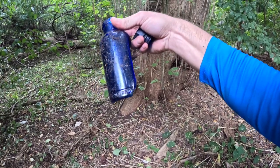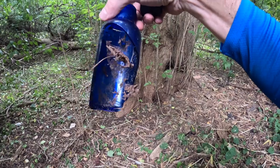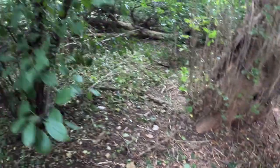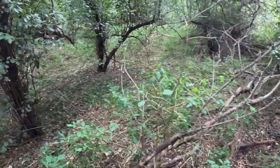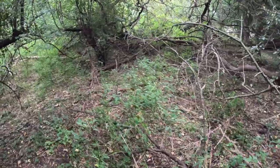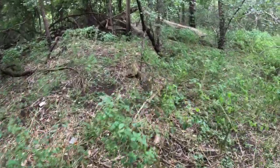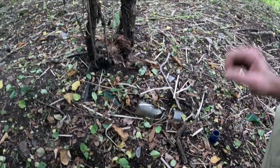Emerson. Emerson Drug, it says on the bottom. Yeah, if that was in whole shape, that would be a very valuable bottle. Too bad the weather got to it. The deer come running through here and all the other animals. Not too many people know about this. This is a little secret. You guys can't tell anyone about this. But there's still treasures to be found out there. You just got to be willing to get a little dirty, a little bitten up by insects, and go look.